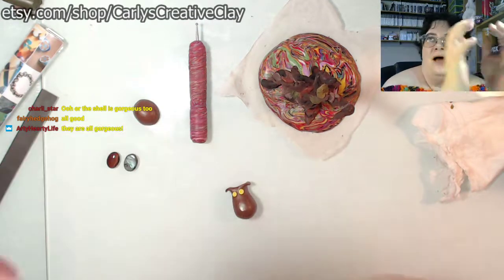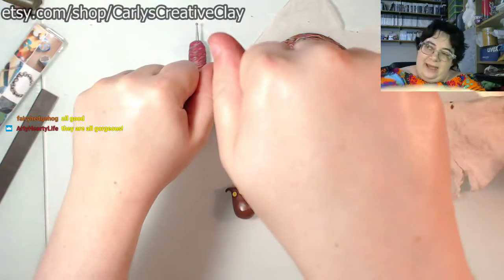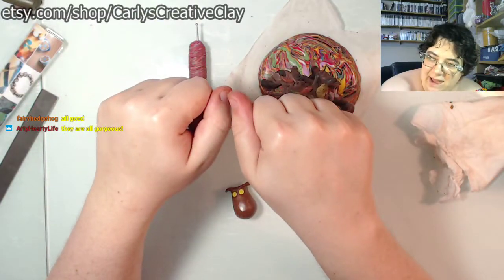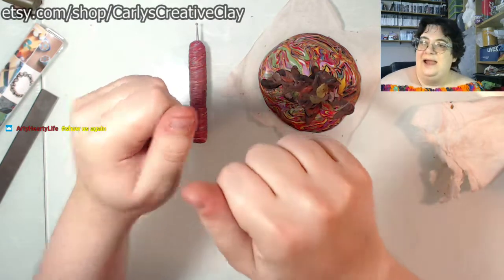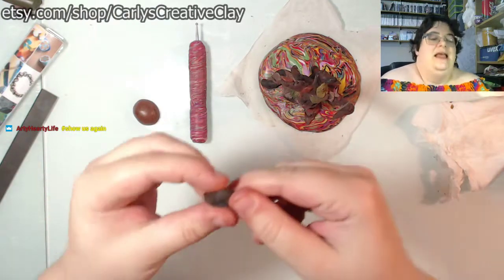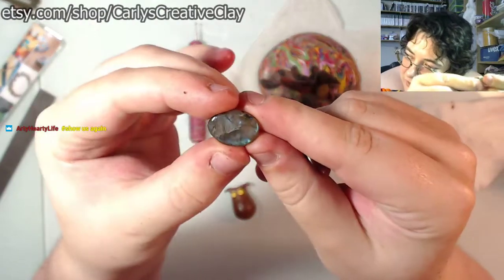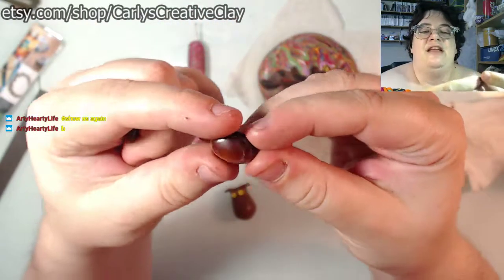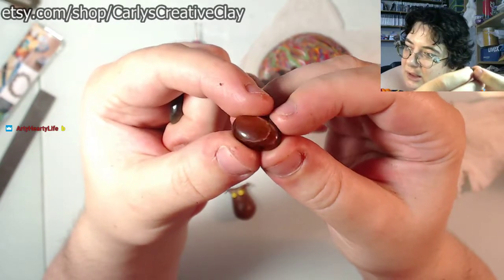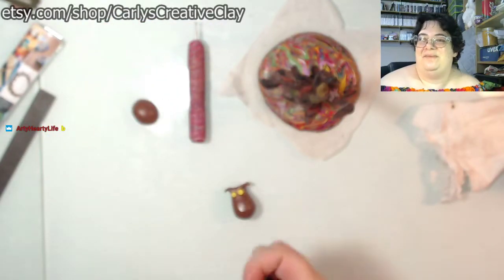Right, okay, I'm picking one. Artie Hearty Life, pick a hand. Would I do A or B? I would do the labradorite because it has more contrast. Artie Hearty Life says, "Show us again." Okay. That's the labradorite. So it's got the bluey greeny lines, and that's the cat's eye. Artie Hearty Life picked B, but we don't know which that was.